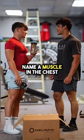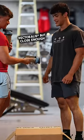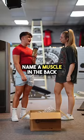Name a muscle in the chest. Pectoris major. Is that not it? Oh, that's it? Oh. Can you name a muscle in the back?